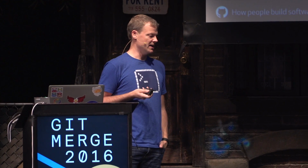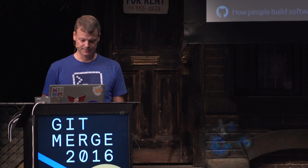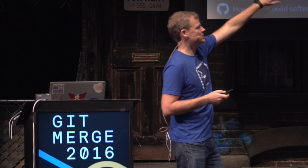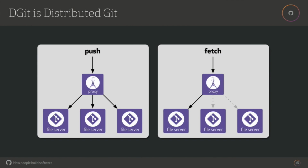Reads got a lot better when we started doing our replication at the application level. We started explicitly knowing which file servers any repository was on. With this, writes tolerate single failures, because I said we need 2 yeses. Reads tolerate double failures. It's very rare to get double failures in 2 different racks or 2 different availability zones. But if you do, you mark that server offline permanently. DGit sees that there are only 2 copies. It makes a 3rd copy. It's all automatic at this point.